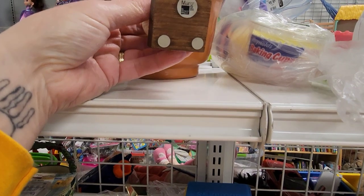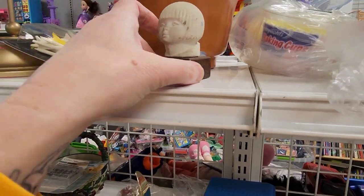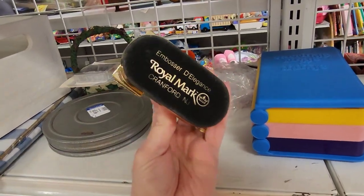This I also looked at that says Marbelle or Maribel, and there's a whole bunch of figurines that you can find with that name on it. And then there's a whole bunch of stuff on this shelf that we're going to look at.